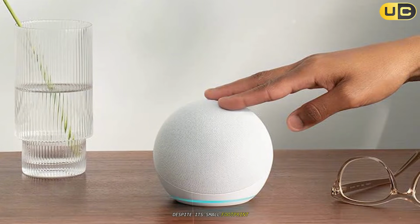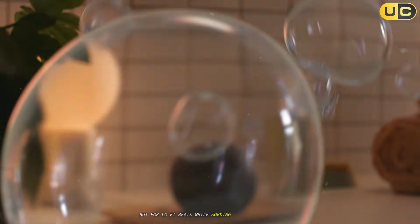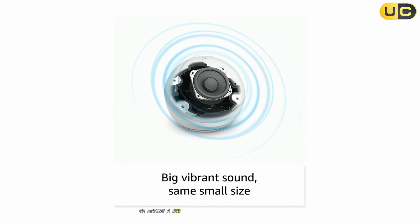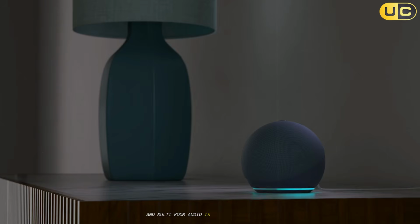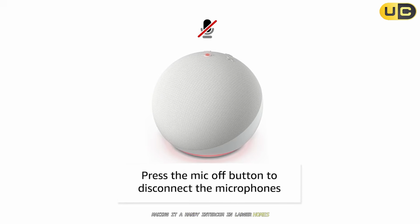Despite its small footprint, the Dot pulls off background music duties well. It won't shake walls, but for lo-fi beats while working or jazz at dinner, the sound is clean and fatigue-free. Pairing two Dots for stereo or adding a sub-capable Echo setup elevates things further, and multi-room audio is smooth once configured. Voice calls and drop-ins are clear, making it a handy intercom in larger homes.